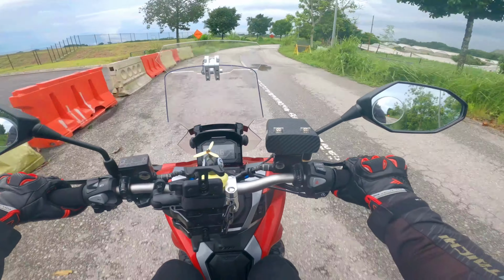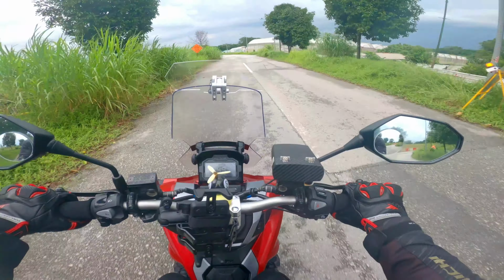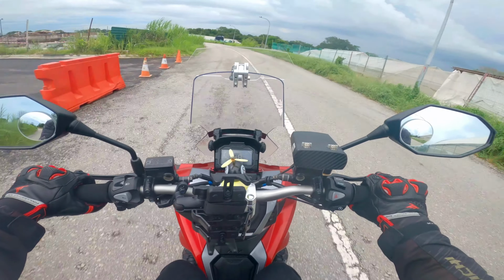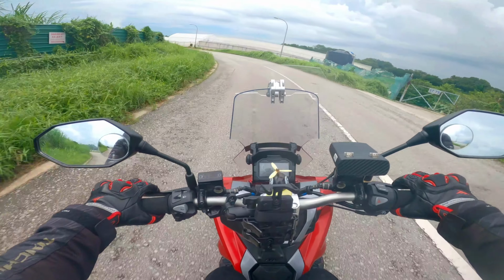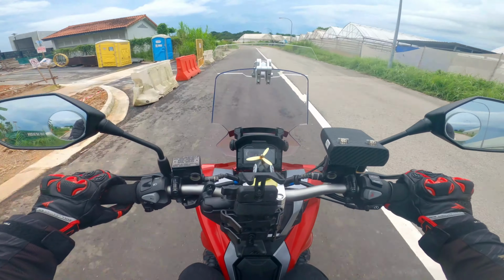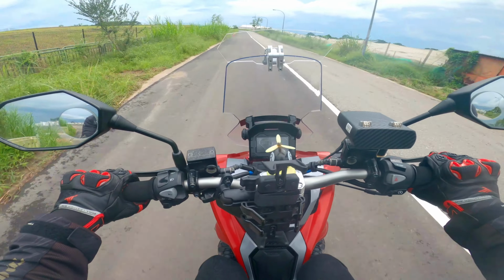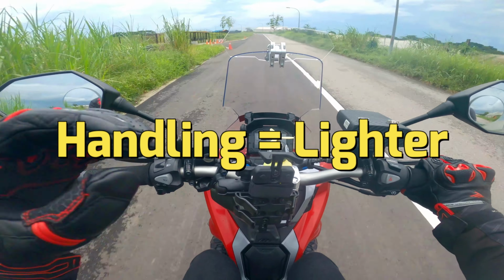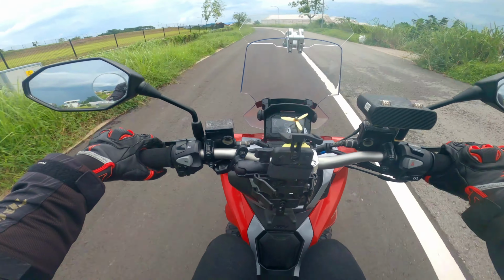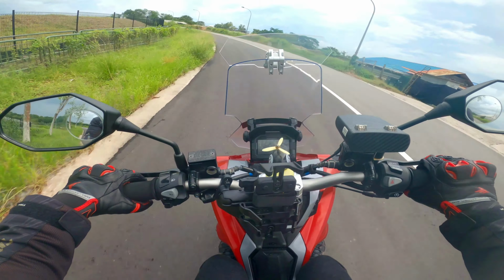Okay, handling wise, there is a slight change in the way the bike will turn because of the change in leverage. So as I increase the handlebar riser, or increase the height and push back the sweep of the handlebar, the handling feels lighter. So that is something that I need to make adjustment to be able to ride safely. So now the steering is very light, the handling is very light.